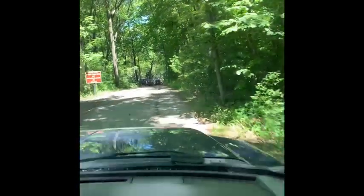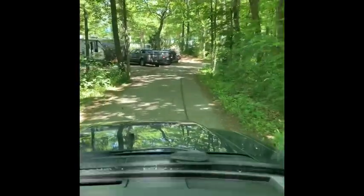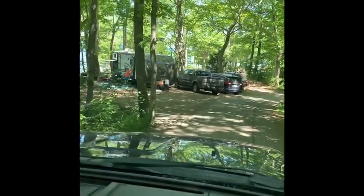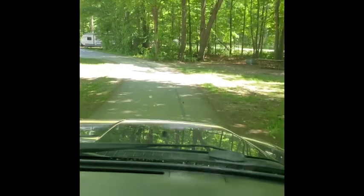And here's one of the bigger hills that goes down to the next set of sites. There is a good view of the water from here. I will pan across. It's a little hard to see. Continuing down the hill. Down here in this section, there is a new modern bathhouse. This is site 41.